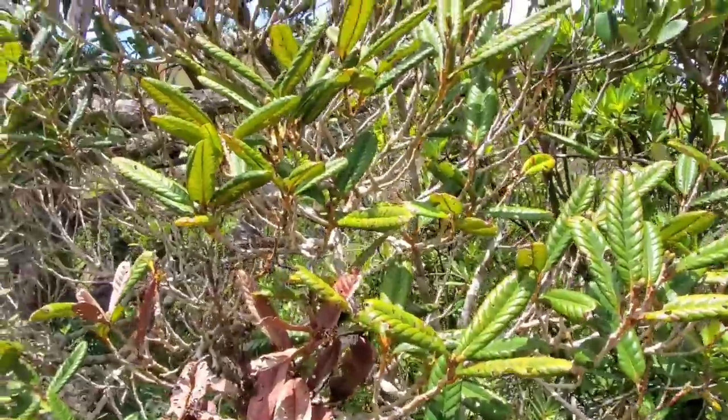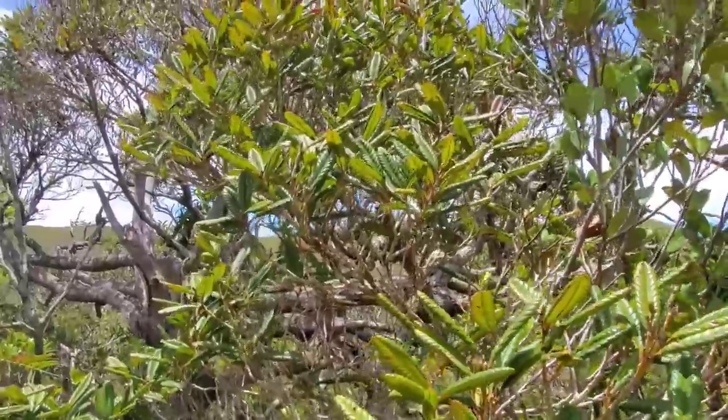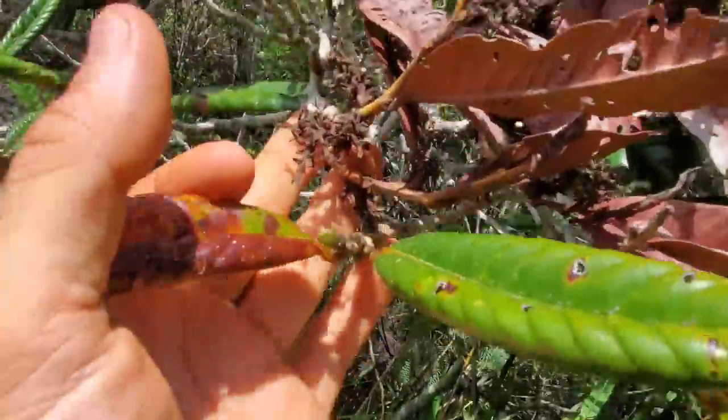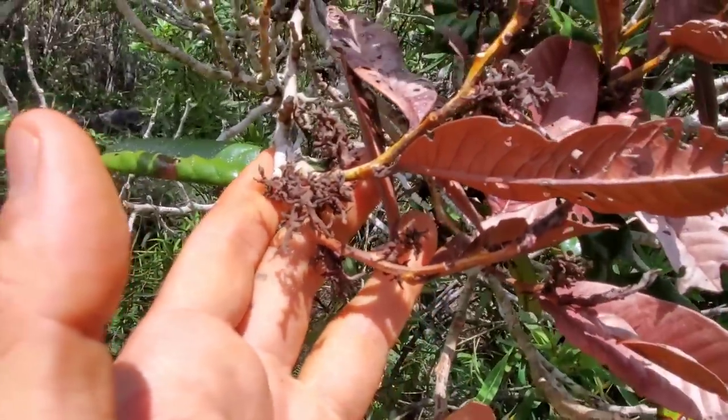Again, helps reflect some of that light, as well as lose the water so that water doesn't collect. Just kind of sheds water pretty easily. Really wish I could get some up-close shots of some fruits for you, but they all seem to be gone.